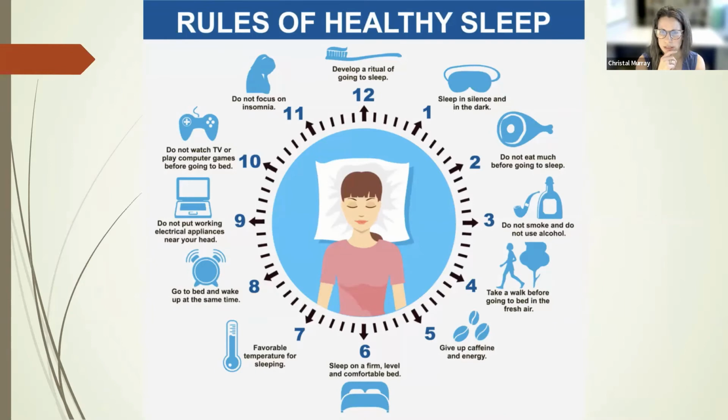And so this here is kind of just a graphic of all of the different things that we can do to actually help ourselves sleep better. That does not require any kind of medication or supplement. So a lot of us don't have great sleep hygiene. And so I think these are some good things to implement if you're really struggling with sleep, regardless of what your treatments are and where you are in menopause.